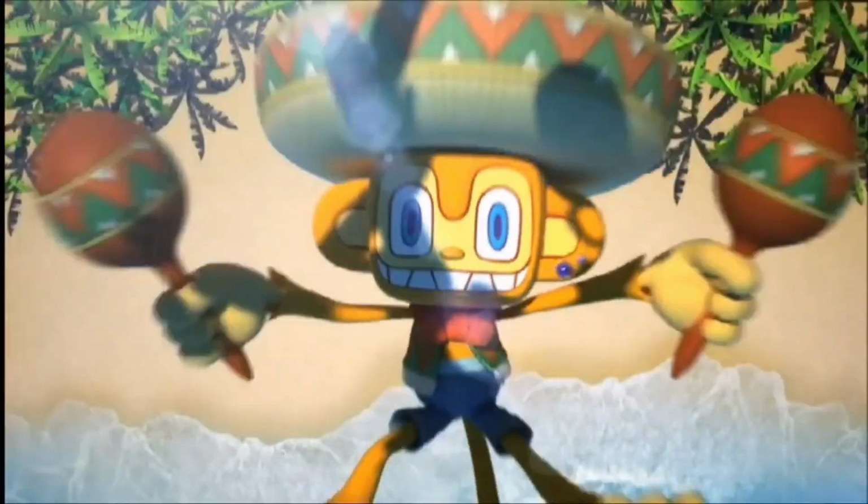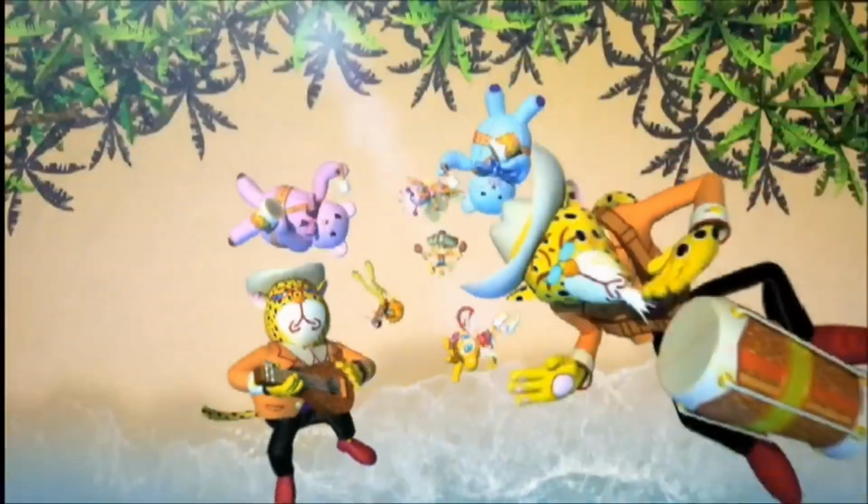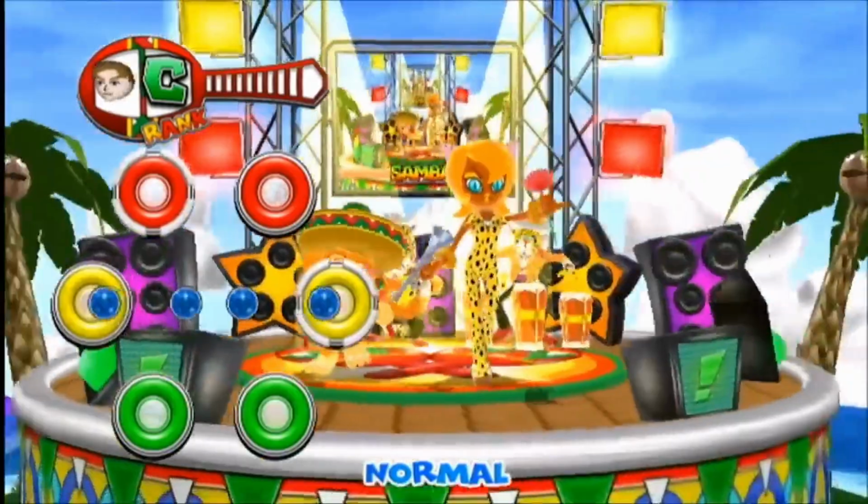The first game I'm going to go over is a game called Samba de Amigo. This is actually a pretty popular game that released initially on the Sega Dreamcast back in 1998. This is a rhythm-based game where you're supposed to play with maracas and hit the notes and the rhythms at the perfect timing. So it's crazy to see that this game did release on the Dreamcast.